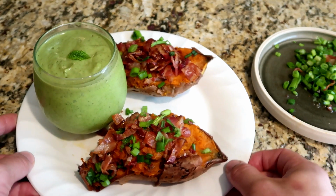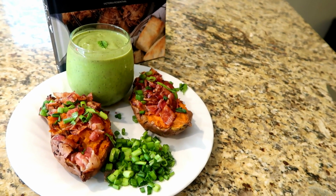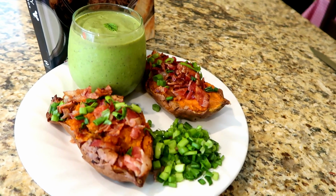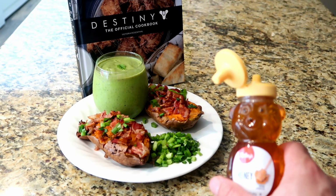And there we go, the cold heart and the twice baked potato. Oh, wait, I almost forgot. You're supposed to drizzle honey on the top of it.